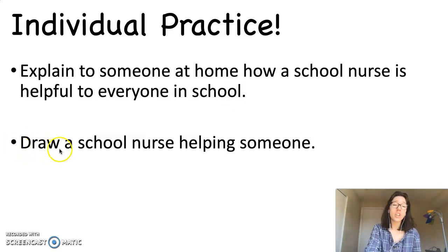Question 8 says, draw a school nurse helping someone. So this part is just kind of fun. You get to draw a picture. You can use any materials you have available. So if you have a pencil and paper, use a pencil and paper. If you still have your crayons from this activity, you can use your crayons. If you have markers, you can use those as well. Whatever your parent or guardian says is the most appropriate tool to use for coloring, that's what you should use. But I want you to draw a school nurse helping somebody.